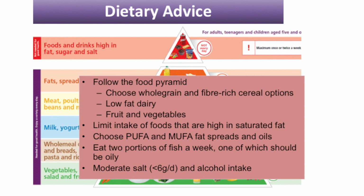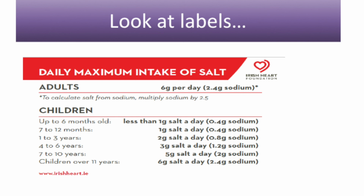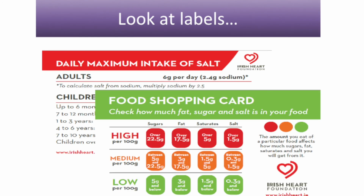And look at labels. I found these when I was doing this lecture. These are lovely things from the Irish Heart website here, and we should be looking. So if you're ever looking at your food, or in your supermarket, and probably you do it already, look at the salt content within them. So this is the amount. We should be getting less than 6 grams per day, or 2.4 grams of sodium. So this is a handy thing to have, to look that up.